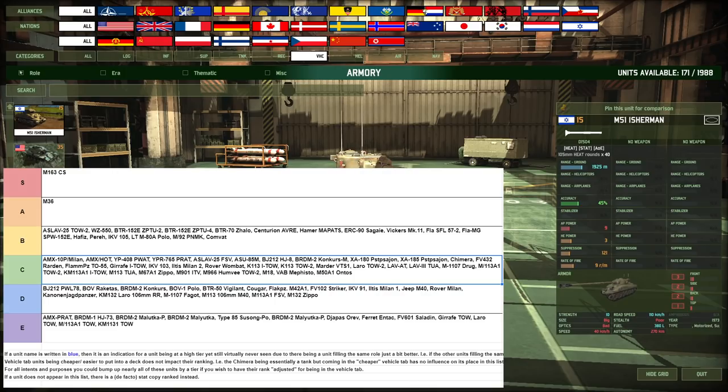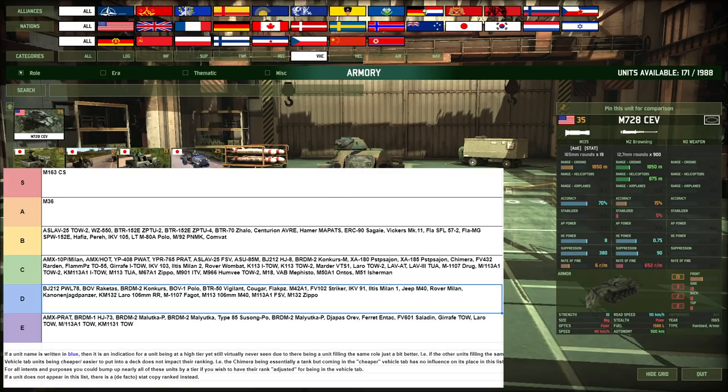So you have like 72 HE per minute, potential HE per minute with 3 M36s, or you have 54 with the Ishermans. I think the answer here is pretty clear. And of course, 9 AP heat means that you will need 3 shots even against 2 armor no matter what, and that's just bad.